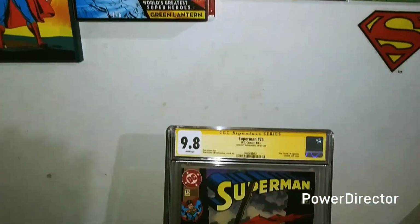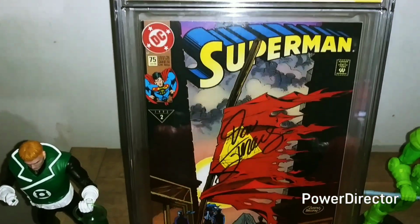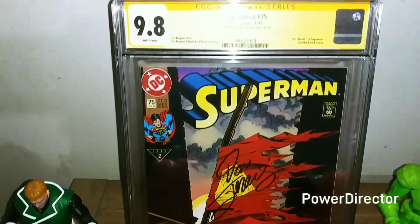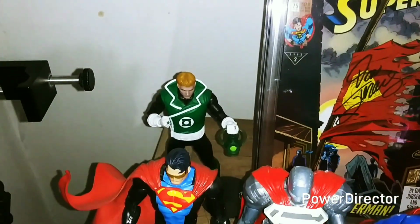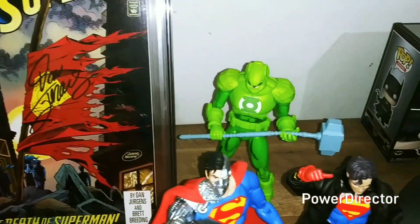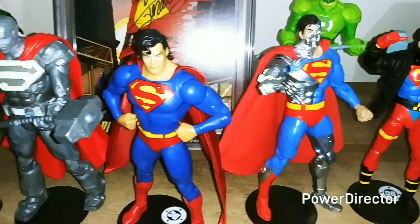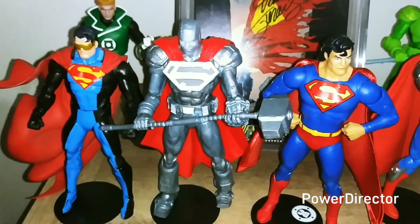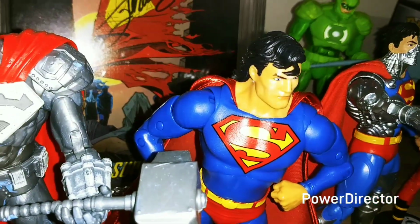Rolling on down, we have the Death of Superman, issue 75, signed by Dan Jurgens. And the Reign of Superman figures, along with Guy Gardner, the Armored Hal Jordan, and the Return of Superman here, when he was rocking the long hair.